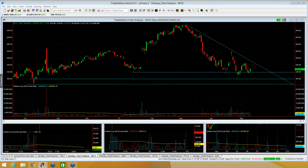Over the last month, really mid-April, when Netflix first got down to the 320s, it's made some good moves, from 320 back up to 360 or so, back down from 360 to around 320, then back up to 340, then back down to 320. So you've had 1, 2, 3, 4 moves here.